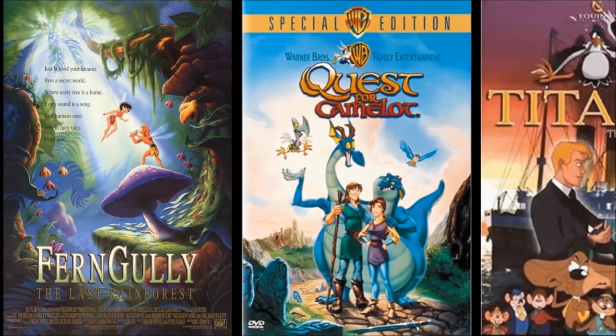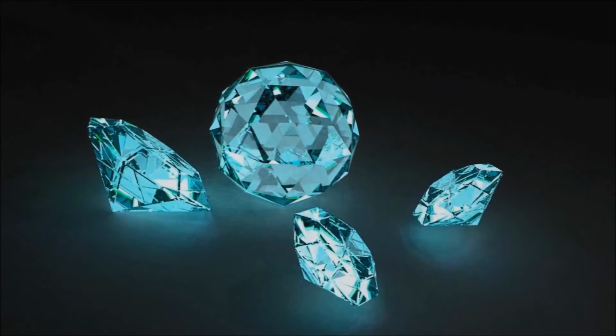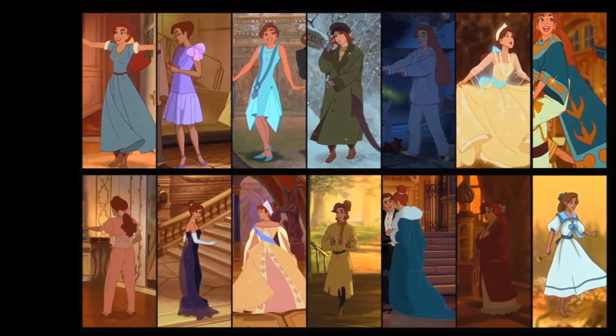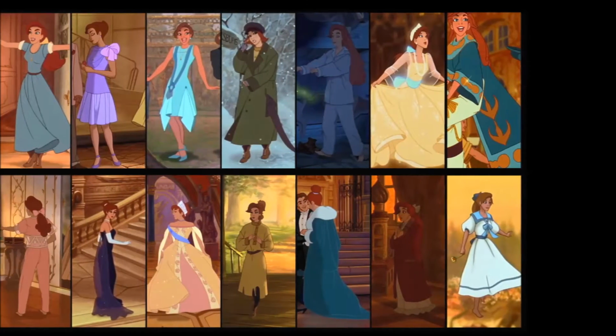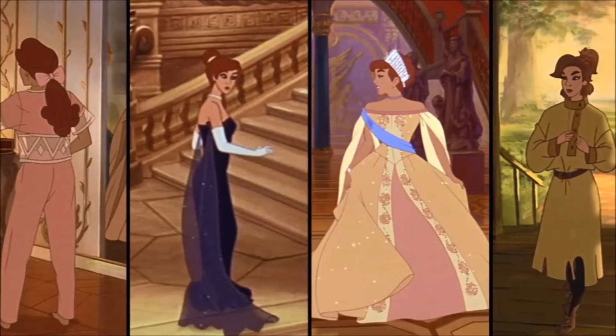Now, having said that, there are a couple of gems out there that deserve to be placed with the Disney Pantheon. 20th Century Fox's Anastasia is definitely one such gem. Now that movie had marked outfit changes. Each outfit was clearly distinguished from the next in terms of silhouette and color. Absolutely beautiful design. They got costume design right.